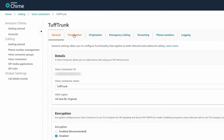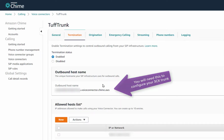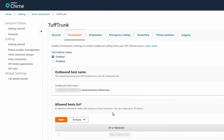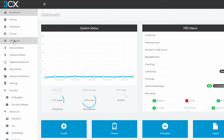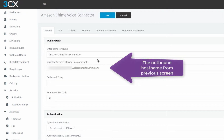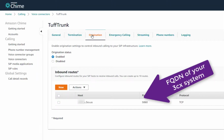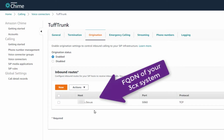So for outbound calling, this is what you would configure. So here's your host name. It's a voice connector.chime.aws subdomain that you would configure in your 3CX. You go to your SIP trunks and you create it, and right there, you place that outbound host name that we talked about. Very simple, very intuitive.